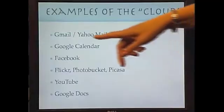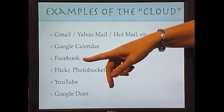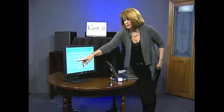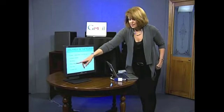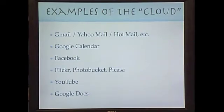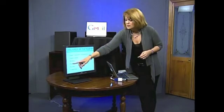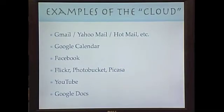Here are some other examples of things that you're probably using in the cloud already. We mentioned Facebook. Facebook is cloud computing because everything is being stored someplace else. This next one, Flickr, PhotoBucket, Picasa, these are different types of photo storage websites that people use. They upload photos, maybe from a baby shower, or maybe they just do this as a matter of course so that there's another place to store them. Most of these also will take your photos and put them into a nice book for you, or make mugs or t-shirts.